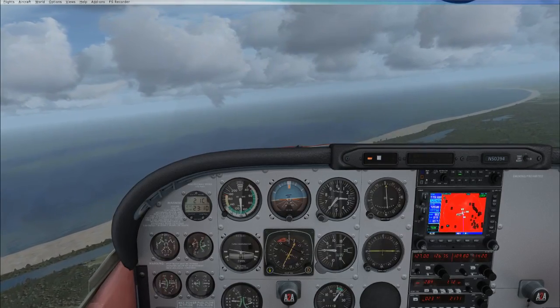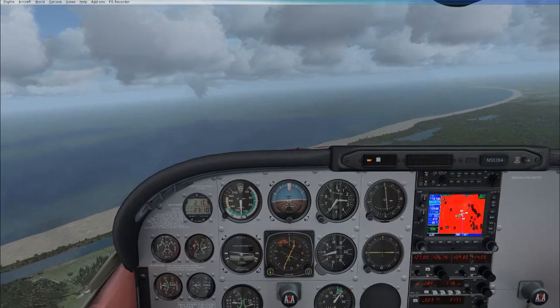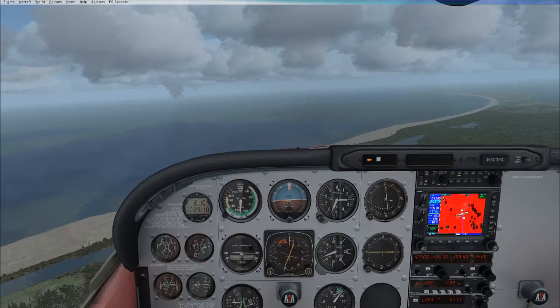Jacksonville approach, Cessna, November 78953, with you, 9,000. Cessna, November 78953, Jacksonville approach. Roger, altimeter 3019.